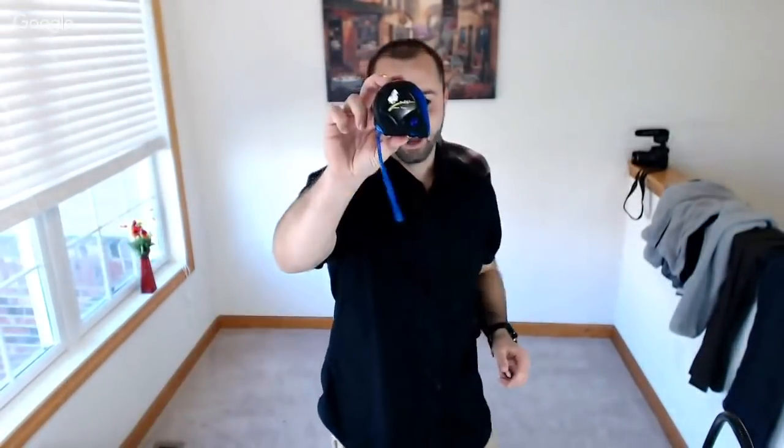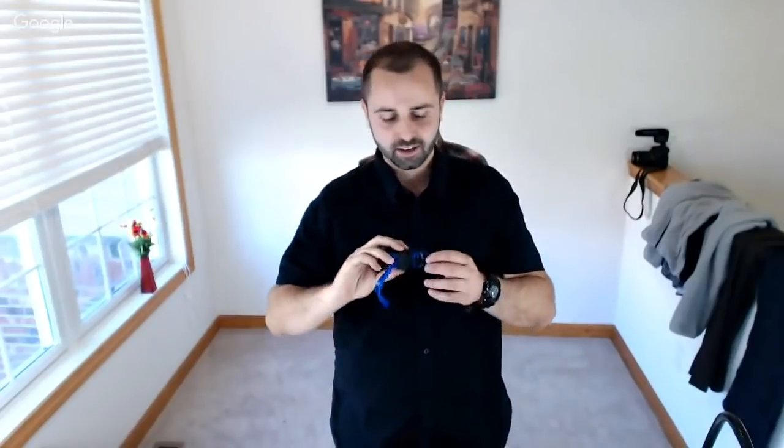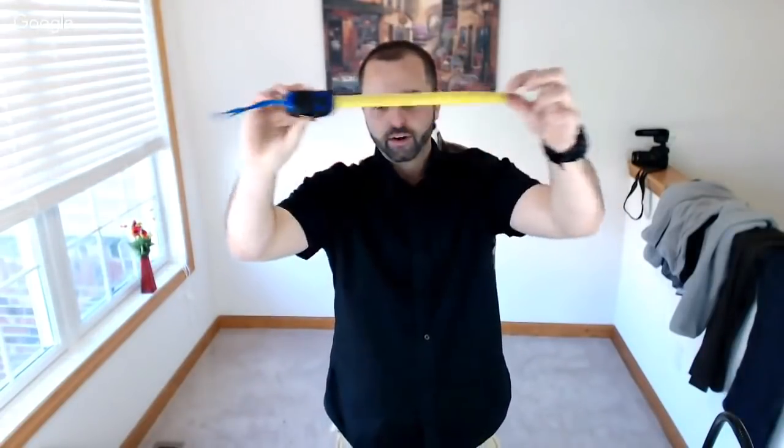This is key, guys. This is a key piece of equipment that you need if you're starting your eBay clothing business: a tape measure. Very, very important. Always include measurements when you're selling clothing on eBay. Now, I've talked to other sellers who say they don't do it. They say they've gotten away with it and haven't had any problems. That's fine if you want to go that route.